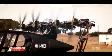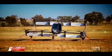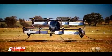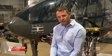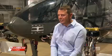Yeah, so I've been coming up with design ideas since I was 7. Andrew and his team are finally testing his invention. A battery-powered aircraft that's about to take flight. It's an electric vertical takeoff and landing aircraft, and that means it takes off and lands like a helicopter, but flies fast and efficiently like a plane.